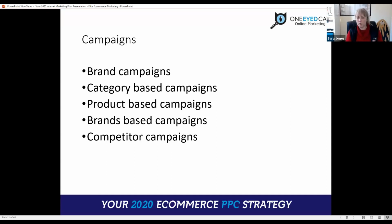Depending on how big you are and how established you are, you might not get any traffic in a brand campaign, but it is important that you are bidding on keywords for your particular company name, because that stops somebody else from bidding on your company name and kind of poaching your traffic.